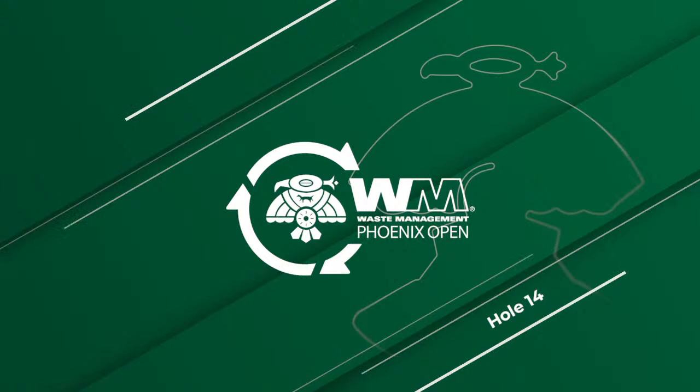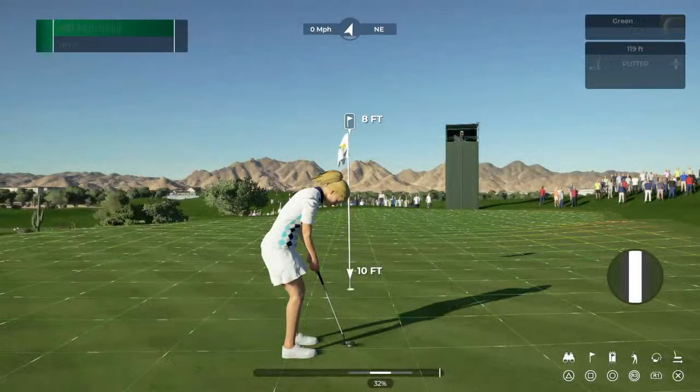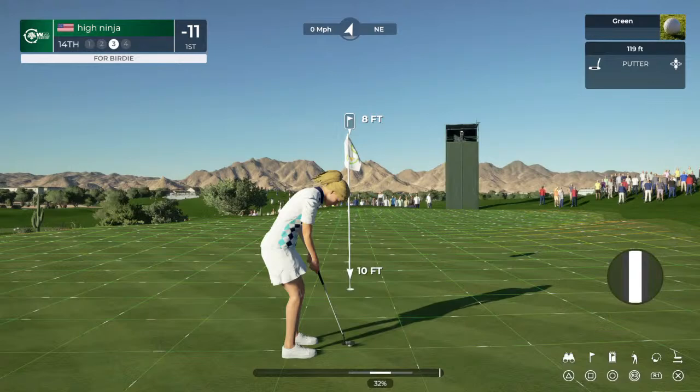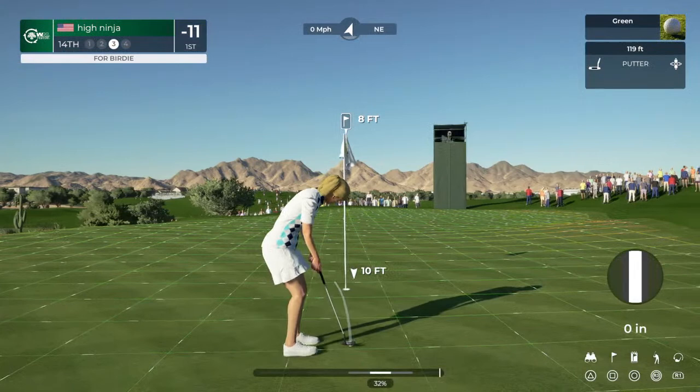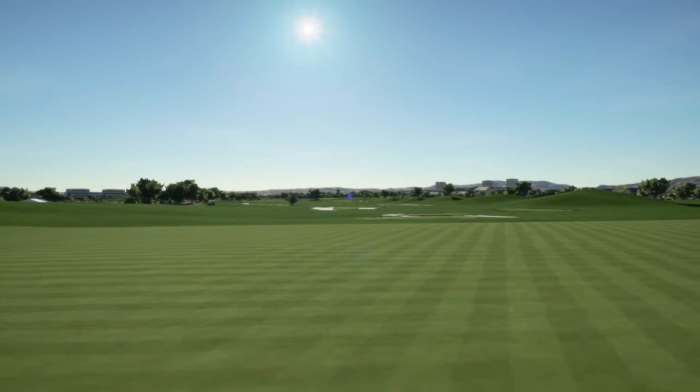Let's have a look at Bryson DeChambeau. They're in the bunker, looking for an up and down here. Putting for birdie. And with it, she's going to extend the lead on the field. She's currently in first position.